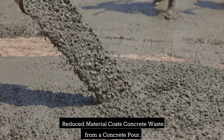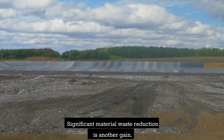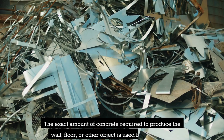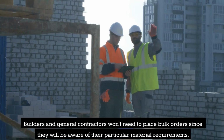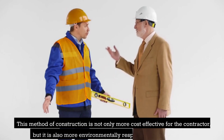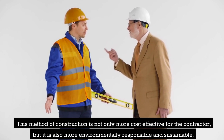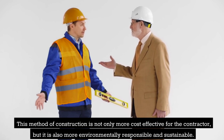Reduced material costs. Concrete waste from a concrete pour. Significant material waste reduction is another gain. The exact amount of concrete required to produce the wall, floor, or other object is used by 3D printers. Builders and general contractors won't need to place bulk orders since they will be aware of their particular material requirements. This method of construction is not only more cost-effective for the contractor, but it is also more environmentally responsible and sustainable.